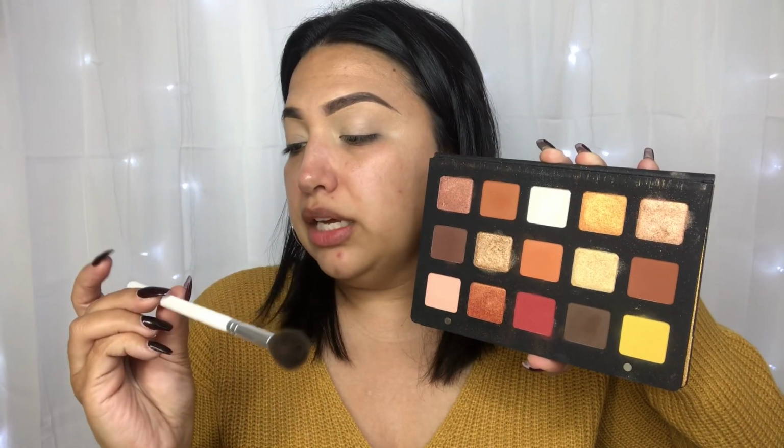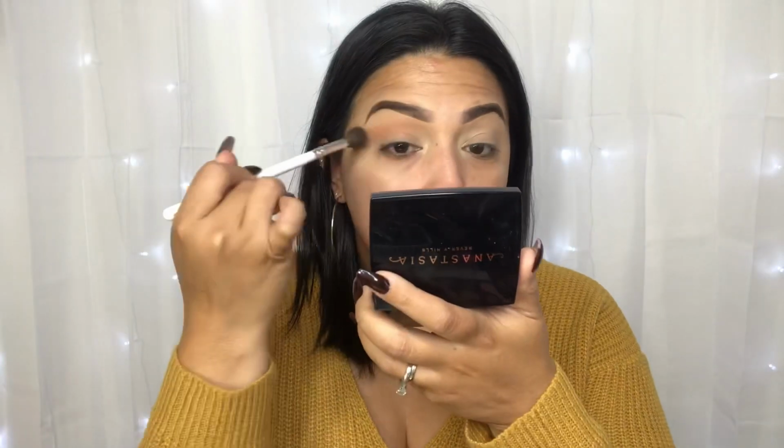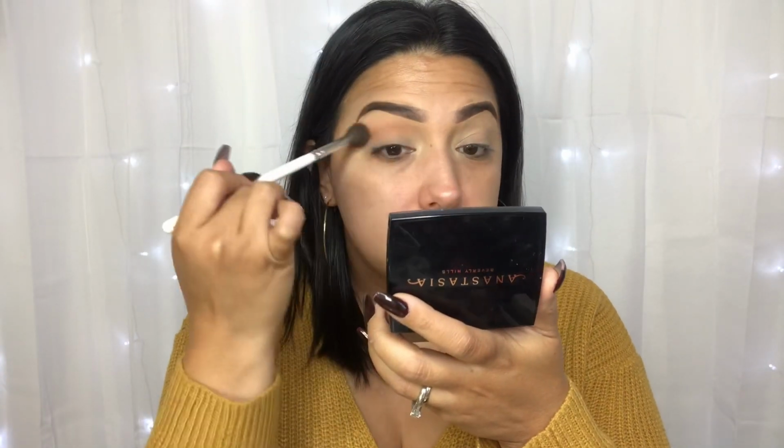take a Jaclyn Hill JH30 brush. I'm gonna tap into that shade very lightly because I just want this as a transition shade. So I'm gonna take a very light hand and just buff that above the crease. And I always bring my shadows just a little bit higher because I have hooded lids.